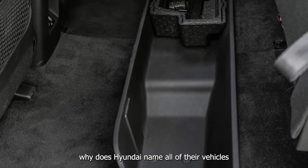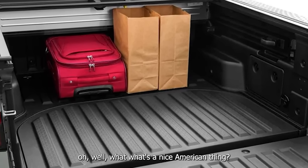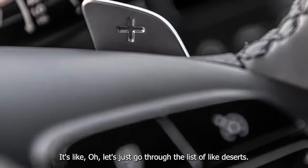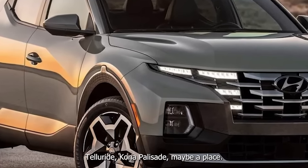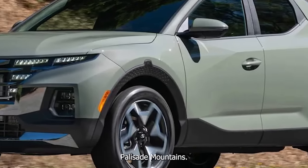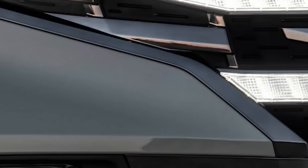why does Hyundai name all of their vehicles after places like that? It's kind of that Korean thing where they're like, oh, well, what's a nice American thing? It's like, oh, let's just go through the list of deserts. Santa Cruz, Santa Fe, Tucson, Telluride, Kona, Palisade, maybe a place. Palisade Mountains. Oh, yeah. So many.